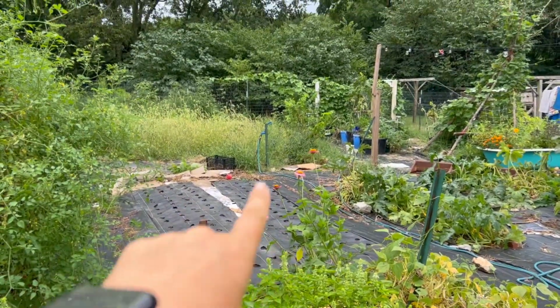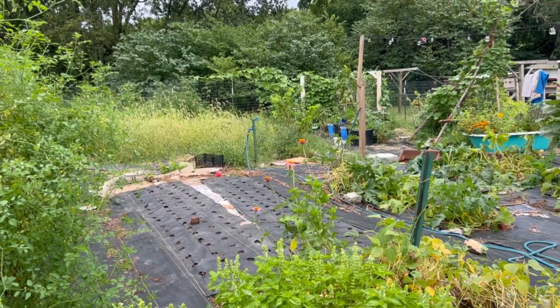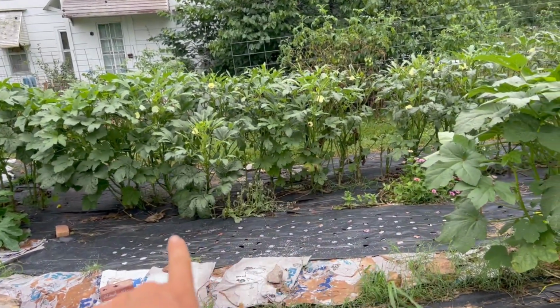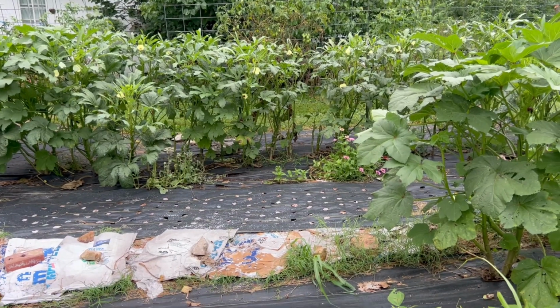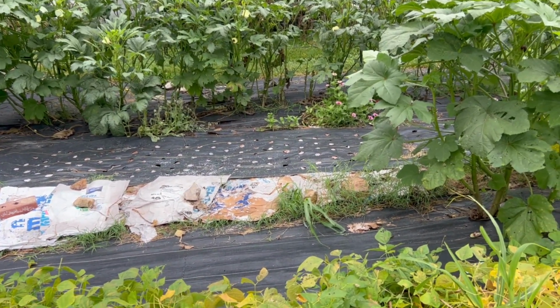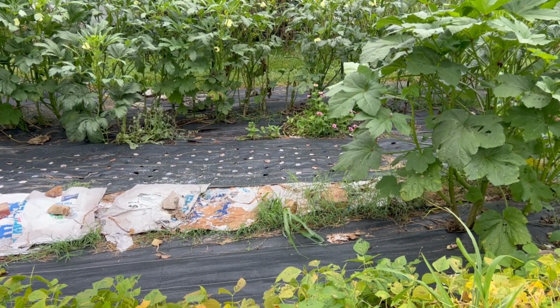And then these 2 rows are already planted also. Those are 9-inch spacing, so there's not quite as many there. And I was going to put beans in this area. That's where our garlic was in the spring, and we just haven't had anything there since then. All that white is the paper feed sacks disintegrating, and there's feed sacks under that row to help keep the weeds down.